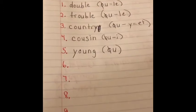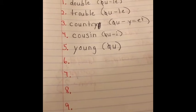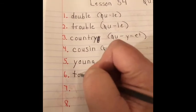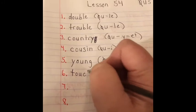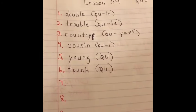Your sixth word is a verb, the doing that involves feeling something's texture. Your sixth word is touch. T says ta. OU without hearing the O says uh, and CH says cha. And it's the same control as for young.